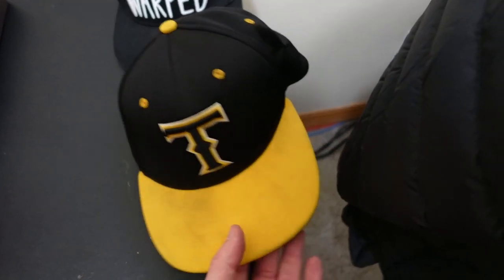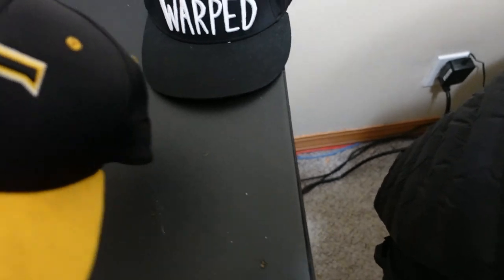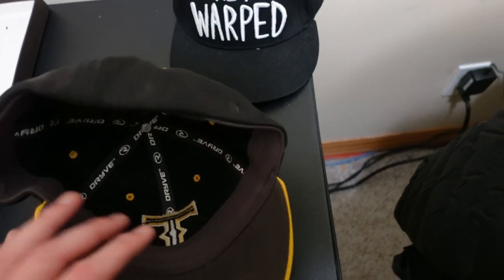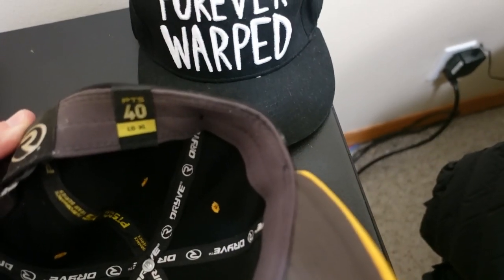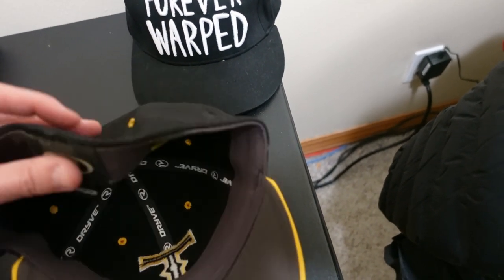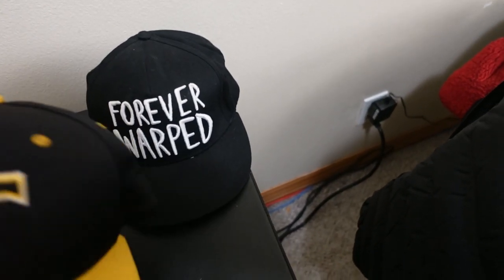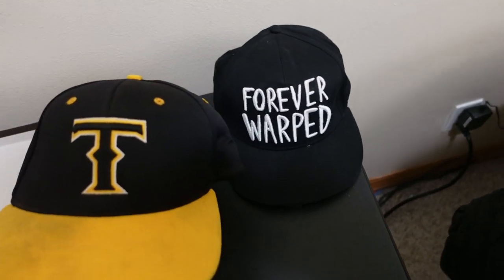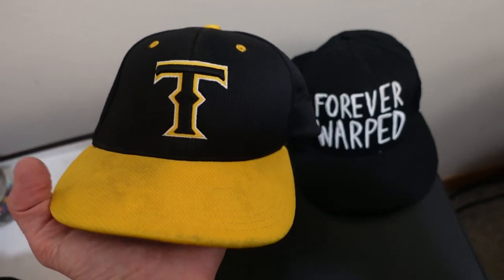But we do have a couple more. This one, again, condition issues on the bill, a little bit of discoloration. So we might have to do a little bit of work on these. A big T, I don't know what this team is, but it is a fitted hat. Let's see, Richardson, size large, XL, fitted hat. It says Drive on the inside there. So a fitted hat with the T. I don't know if that's a Texas of some sort, but we'll have to look that up, see what kind of Google image search results turn up.